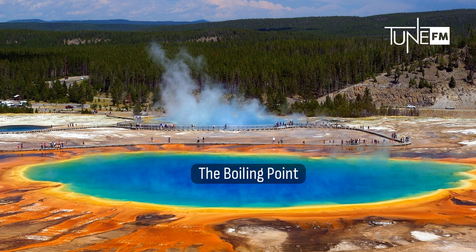colours. The park boasts over 10,000 thermal features, including over 500 geysers, which shoot steam and boiling water into the sky at regular intervals. Yellowstone has the largest collection of hydrothermal features in North America, and one of the largest hydrothermal systems in the world. 60% of the world's geysers and hot springs are nestled inside the national park.